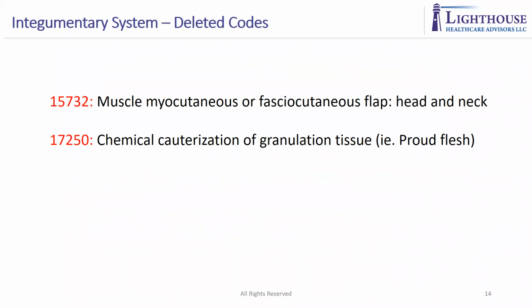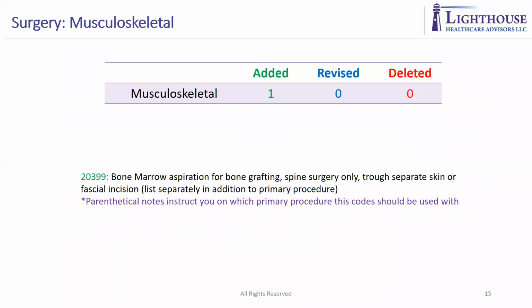They deleted 2 codes from the integumentary. They deleted the muscle flap, and they replaced it with the other 2 that we saw, and they deleted chemical cauterization of granulation tissues, 17250. Musculoskeletal had 1 code added, and it's a bone marrow aspiration for bone grafting, spinal surgery only through separate skin or fascial incision, and you list it separately to the primary procedures. And there's parenthetical notes which give you instructions on which primary procedures this code should be used with.